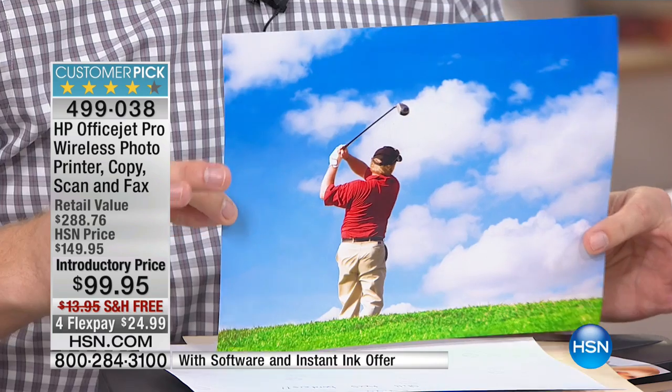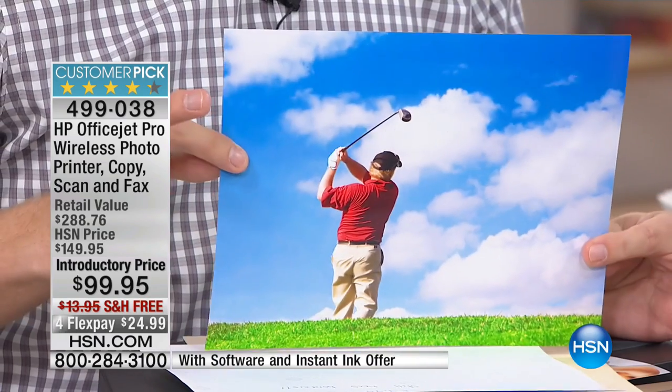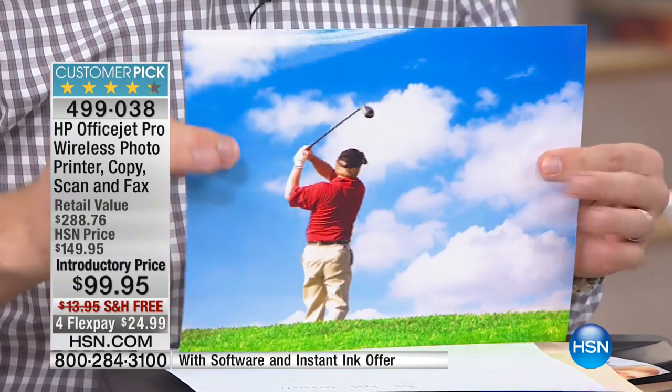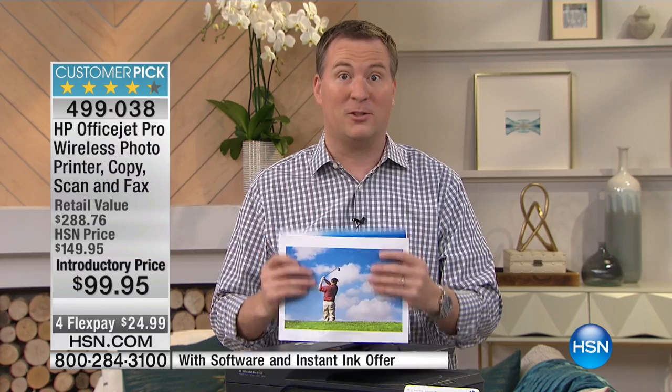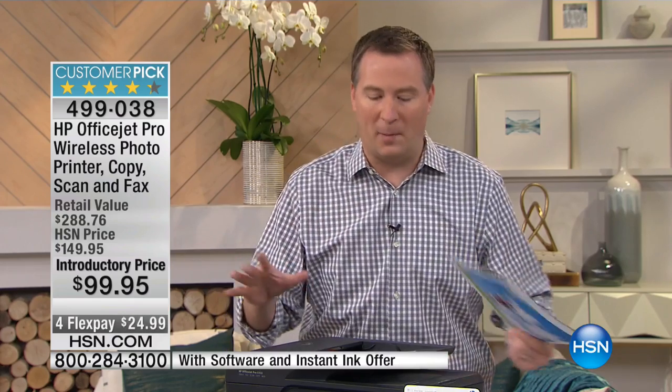It's 4,800 dots per inch. It's lab quality photo prints that I'm getting right there. And the other thing about it too, this is the season when your kids are going back to school and are going to take that first school picture. And as soon as you get that home, you know you want to make copies of it. You don't have to go back to the photo kiosk. You don't have to go back to the store.